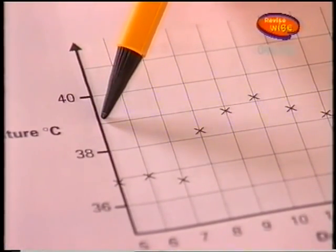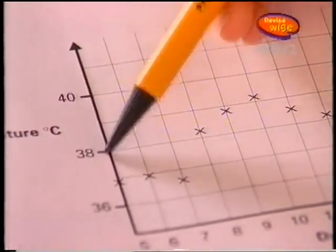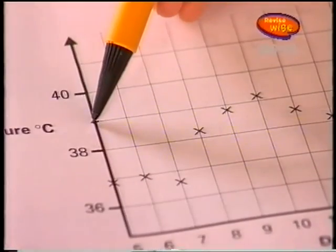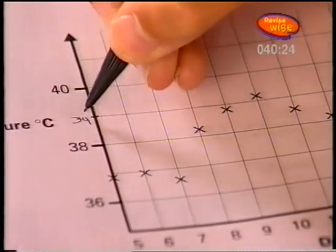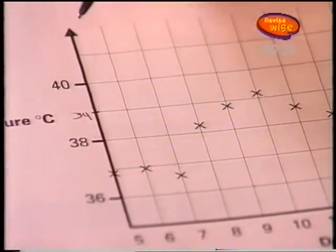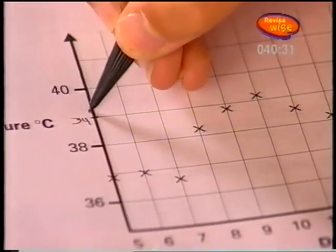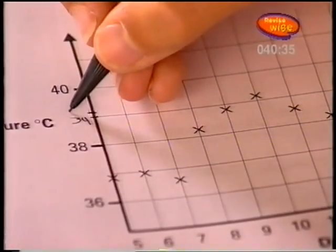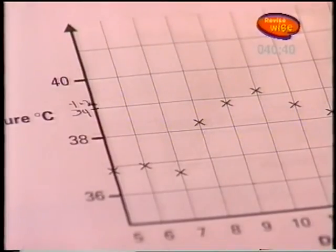That's... oh, it's not by a number. It's in between 38 and 40. But the question does say that you have to estimate. So this division between 38 and 40 must be 39. And my line is just a bit higher than that, so I guess it's somewhere around 39.1 or 39.2. Well, that looks just about right to me.